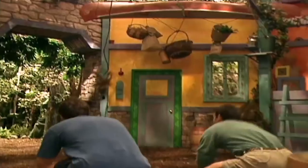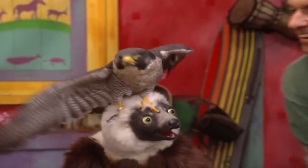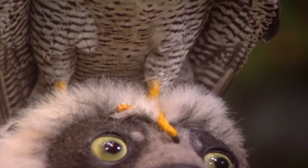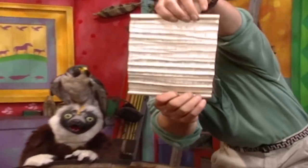Incoming! Duck! It's Sticky Feet, the peregrine falcon. I can't believe his super claws. Yeah, these super claws are amazing. They're grabbing claws, perfect for catching birds in midair. Let's see what the animal helpers are up to today.